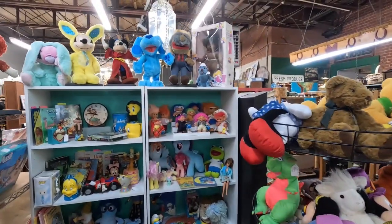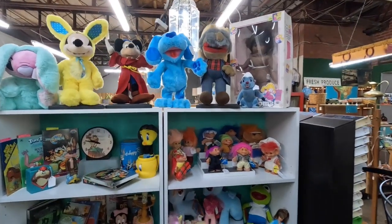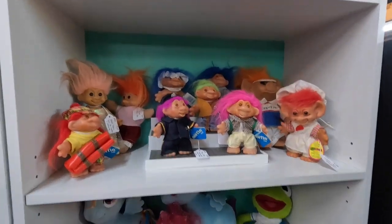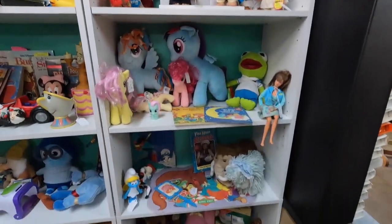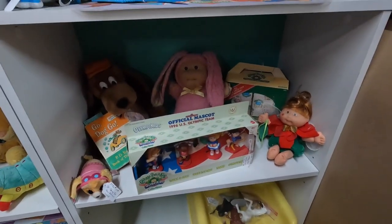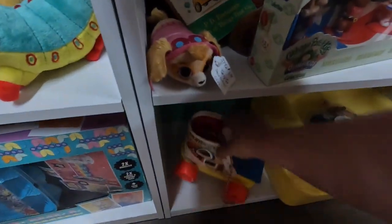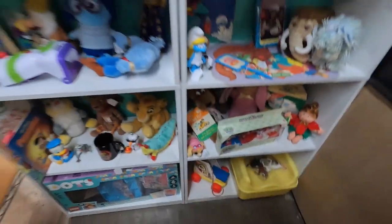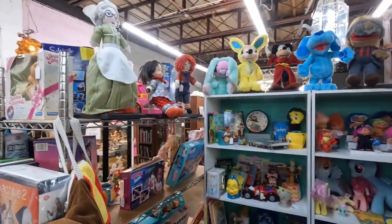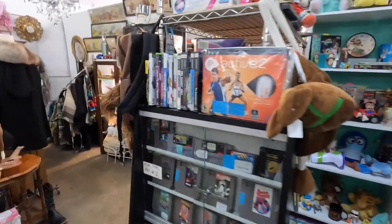And here we are. This is kind of what I call like the girl side. Lots of slightly more feminine things. We got troll dolls. Lots of little dolls. There's some Cabbage Patch stuff down there. Random hanger. That's what happens when you don't come in for a week or so. Got some other stuff here. That's kind of like the back of things, but there's a few dolls up there.